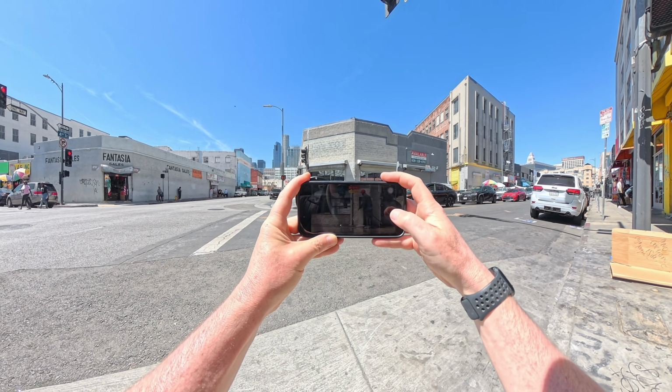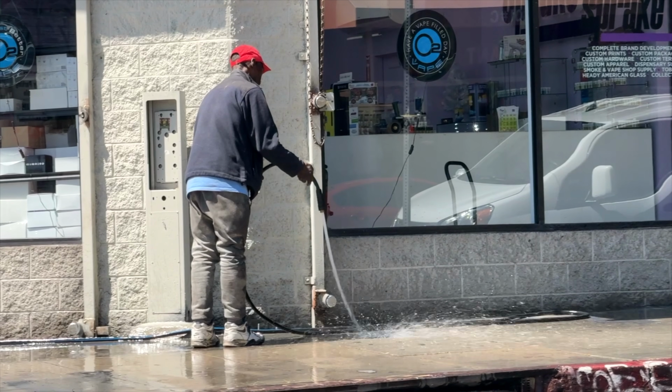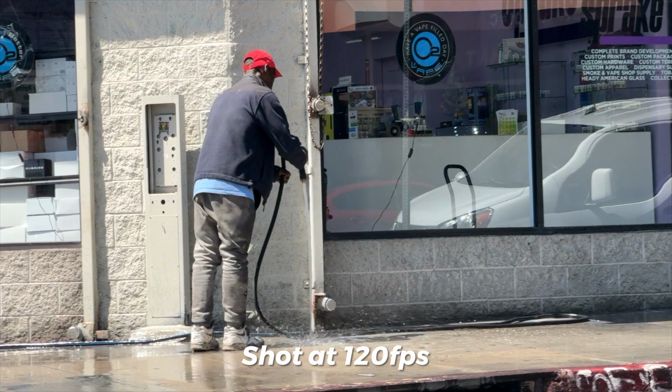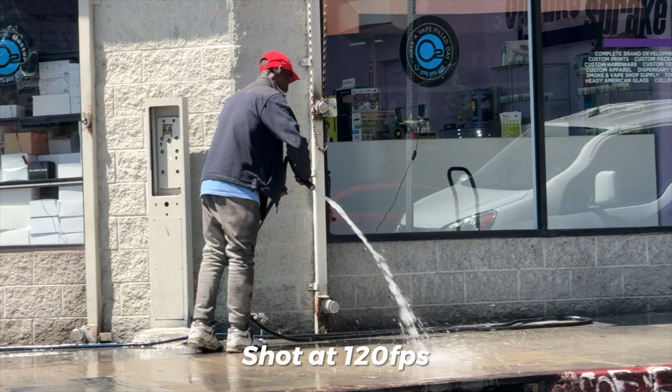We got this guy hosing down the pavement just across the street, so let's grab a shot of that. This is also a perfect opportunity to switch to slow motion. This could make for a pretty cool shot.